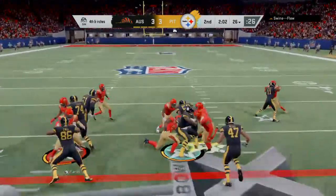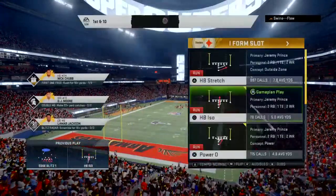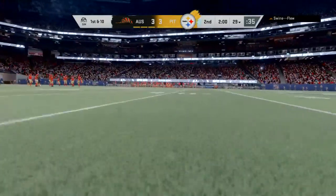Here we go on 4th down. And he will be knocked down hard, but he will have the first down. A big roll of the dice on 4th and 1, but it pays off. They convert.